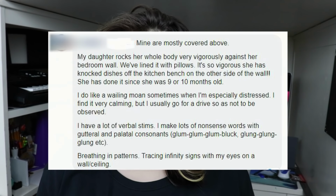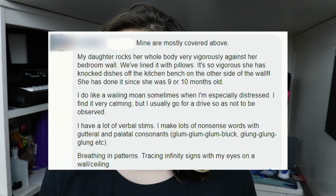He's not so worried about me. He's more worried about me breaking stuff, so I probably can't do that more than that. I do like a wailing moan sometimes when I'm especially distressed. I find it very calming, but I usually go for a drive so as not to be observed.